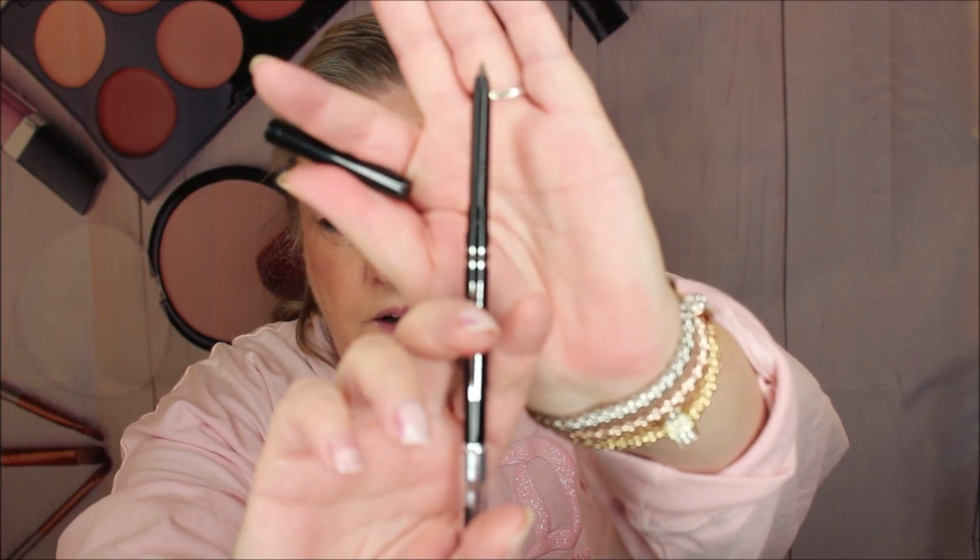It has a really nice brush here, which is kind of interesting. It's to smudge and blend out, so you can just make it a little tamer. And then here is your brow pencil right here. And then let's see, put on the back.